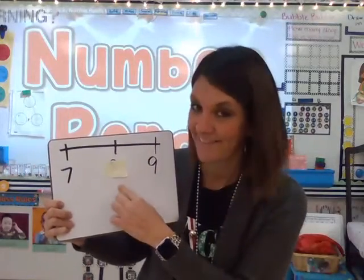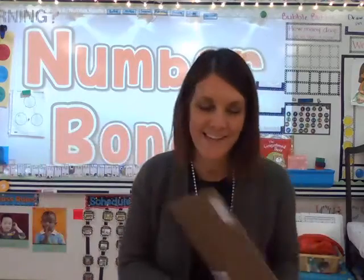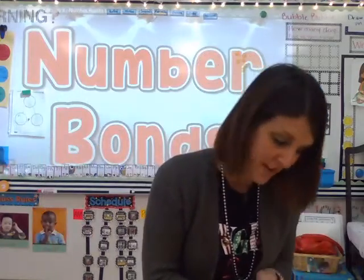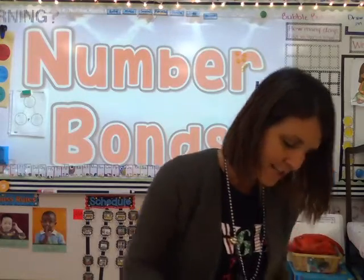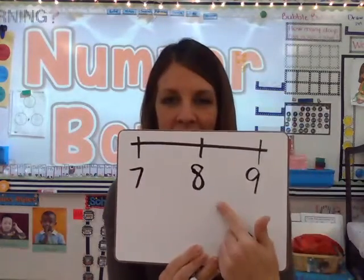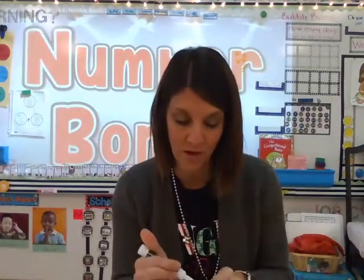7, 8, 9. It erased a little bit. Let me fix that for us. Our number this week is number 8, right there in the middle. So we're going to learn lots of interesting, fun things about number 8. We're going to practice counting to 8, recognizing number 8, and then I'm going to show you some things that you can do at home.